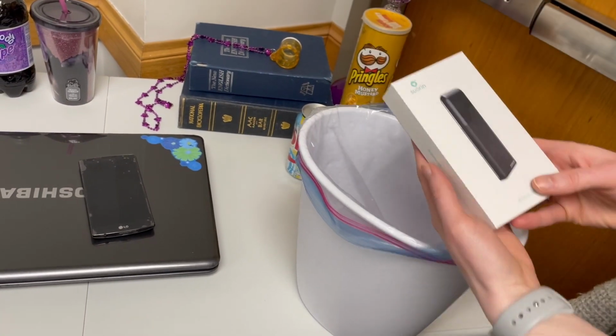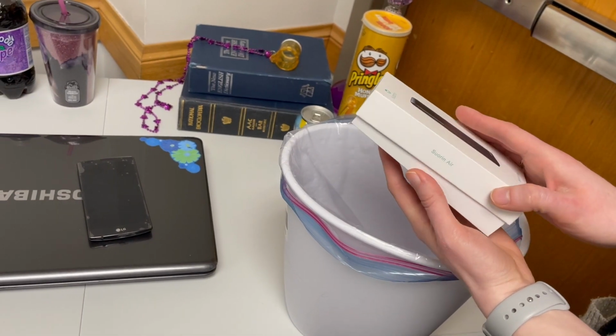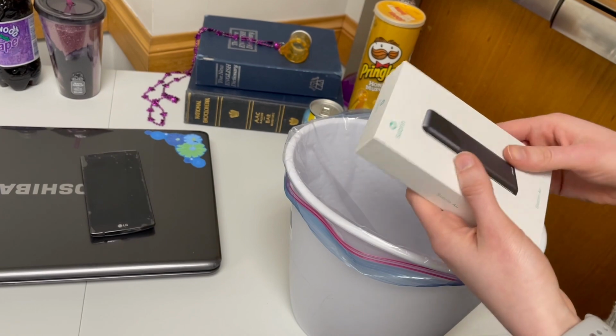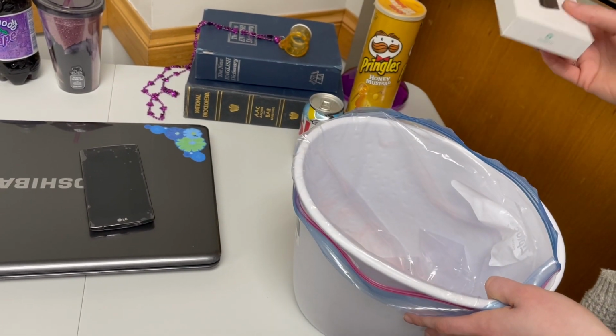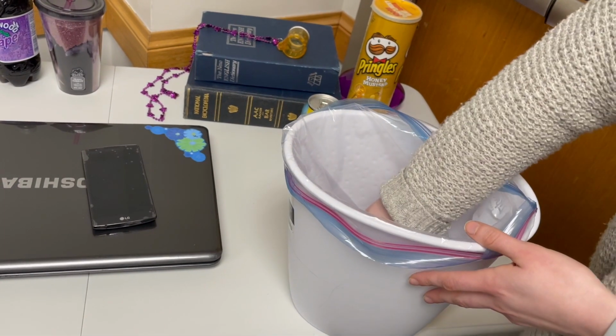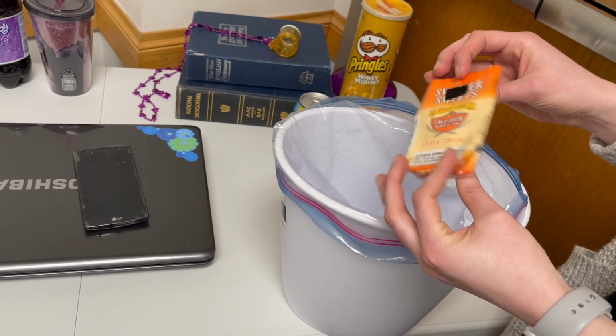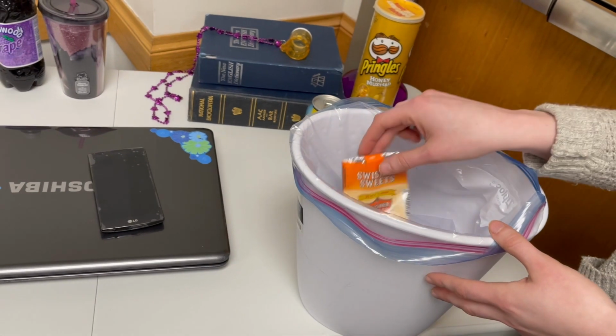We have a box to a vaping device. Maybe you should ask them, like, where did they get this? Because as you can see, it's got to be somewhere else. Where did they buy it? Is it from a friend? That type of thing. And then we have little cigars. So these are peach flavored. What attracted them to this, and why do they have it in their garbage?